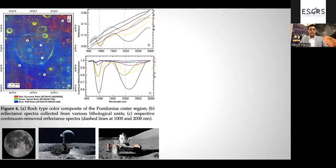So here is the rock type color composite of the region. Reflectance spectra were collected from the various lithological units, and we also matched the spectral analysis with the RELAB spectra. Here in A and B, you can see the extracted spectra, whereas C is the continuum removed reflectance spectra in the region.